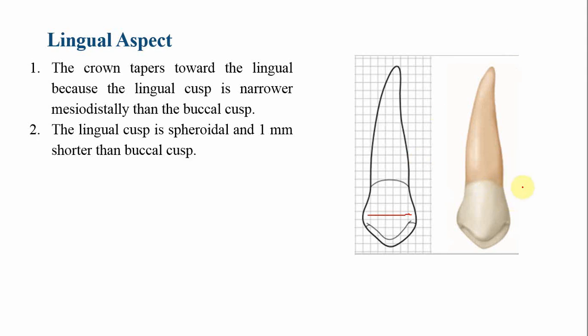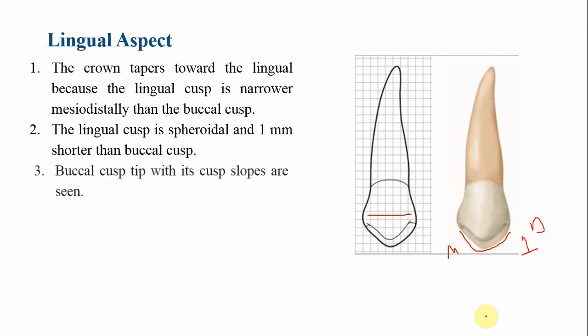The lingual cusp is spheroidal in shape, so it has a less prominent outline compared with the buccal cusp, and it's 1 millimeter shorter than the buccal cusp, as mentioned earlier. Therefore, from the lingual aspect, the tip and the slopes of the buccal cusp can be seen. We can see the mesial and distal cusp slopes and the tip of the buccal cusp from the lingual aspect, because the buccal cusp is longer than the lingual cusp.